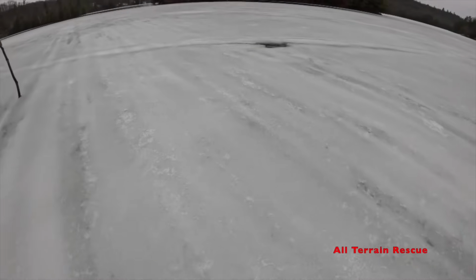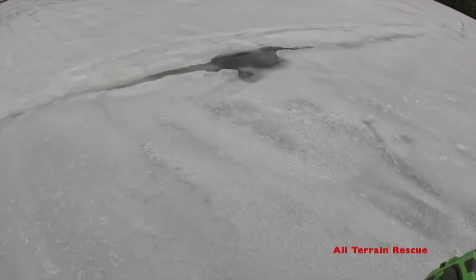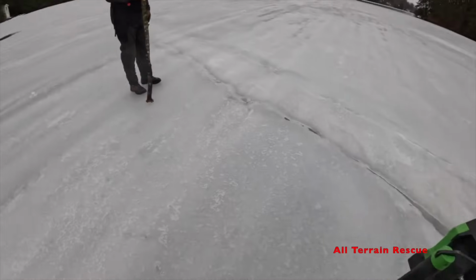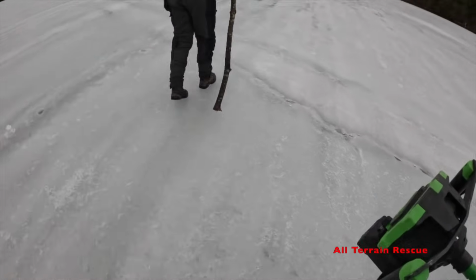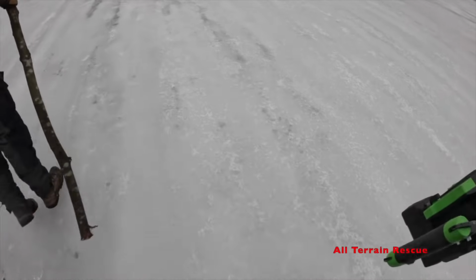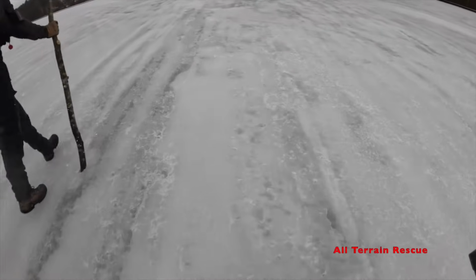Looks like it cracked on an old snowmobile trail. It's right through, right here. Honestly, I think it'll be all right. I think we'll be able to pull it through like driving across the ice. I still think so. I don't know, man. You know your business better than I do.